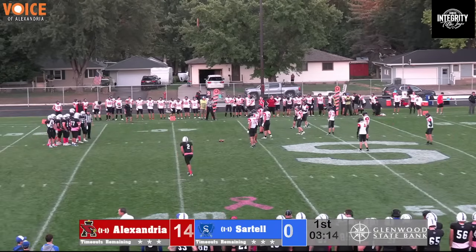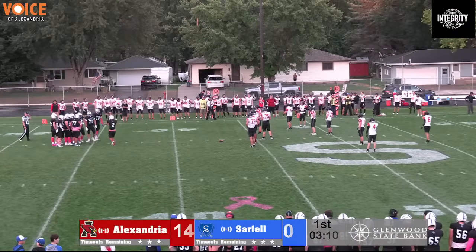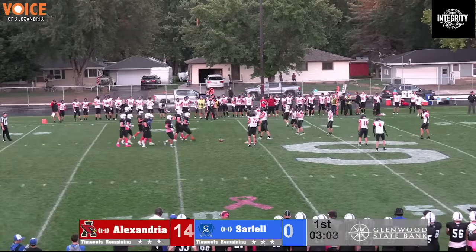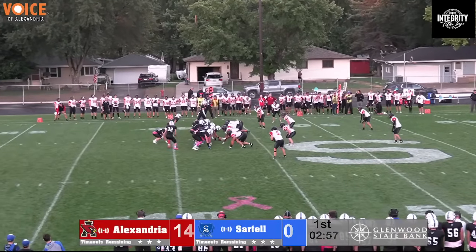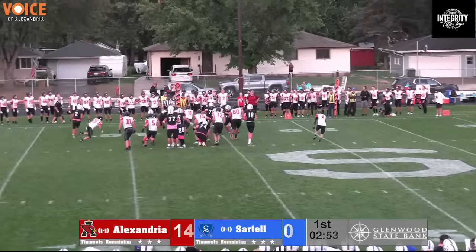This has been a drive that has now consumed about 3 minutes of clock for Sartell, starting at the Sabres 20, and now Sartell gradually moving out toward midfield. Alexandria 14, Sartell no score in varsity football. Now Alex Bird under center, and I think he's going to tuck it in. Now he's going to pitch.